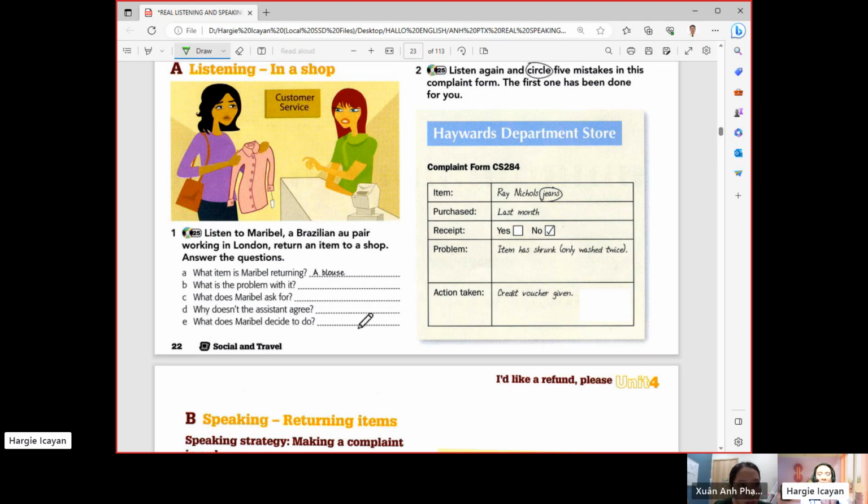Shrunk, okay. Shrunk means sometimes it fits you, and then after that, when you wash it, it's going to be small. So when you try it on in the shop, it fits your body, but when you wash it, sometimes it shrinks like that and turns smaller. So maybe that's because of how you were going to wash it, right? So maybe that's the reason why a particular blouse is going to shrink.